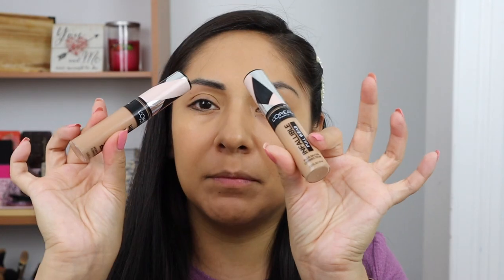I love this foundation. I forgot how nice it is. For concealer, I'm gonna do the L'Oreal Infallible. I'm gonna do Amber. It's just a tiny bit lighter just to brighten up that under eye.